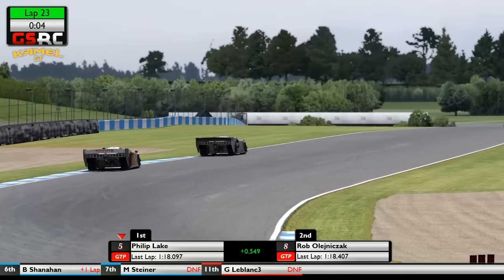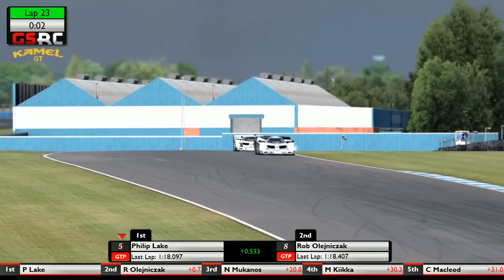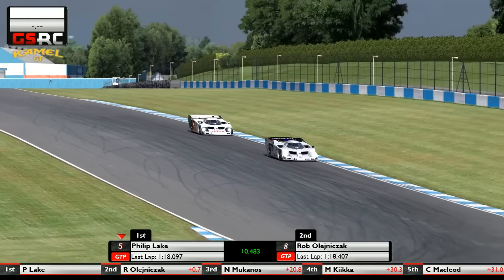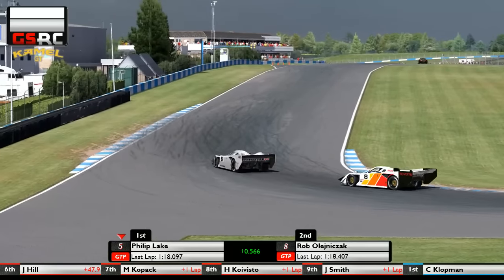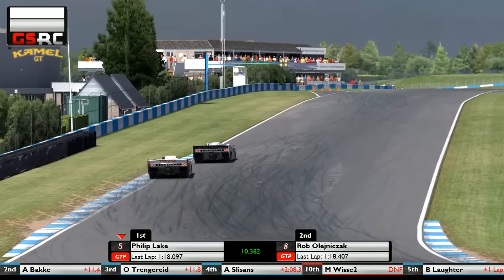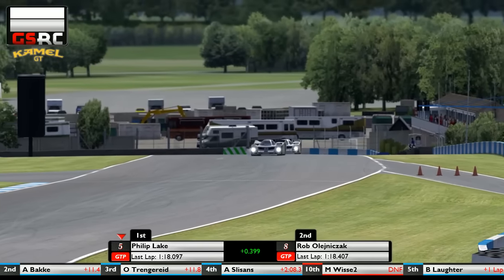He's going to have to be brave on the brakes. He's half a second back. He's closed it up by 0.3 throughout this lap. Can Philip hold him off for just one more corner? Has to get the power down smoothly out of Melbourne. He does it. Rob Olenek's now within 0.4 of a second.